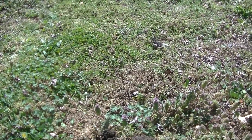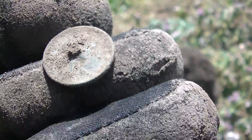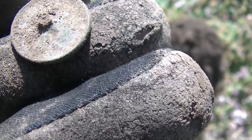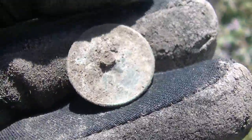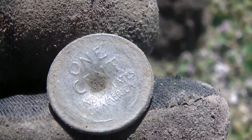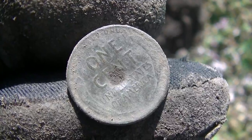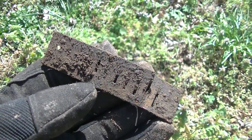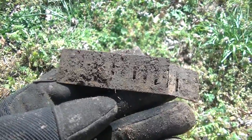This one didn't give a very good target, and here's why. It's had a hole punched through it. I think it's a 44. Yeah, 41 maybe. Wheat cent, but has a hole punched through it, so that won't display very nicely. Thankfully I found one before. We'll keep going. A little bit bigger part to the harmonica. See what else we can get into.